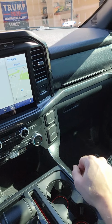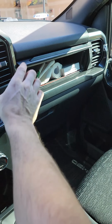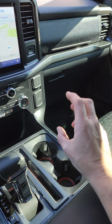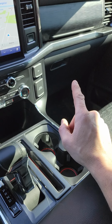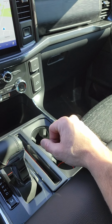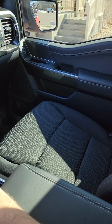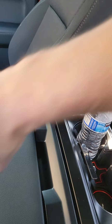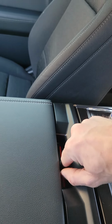Dual glove box. There's one up here which holds a lot of stuff. A lit one down there. So being at an XLT grade, to have a lit glove box, pretty good. A lot of cars don't even have that in luxury stuff. Tons of storage back there. Tons of storage here. This little guy fell out.